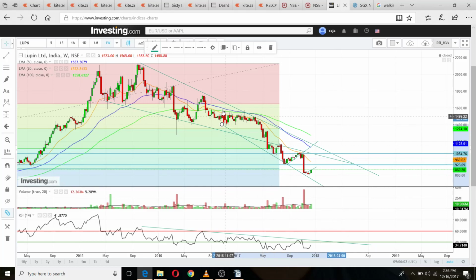If you see, this trend line is very steep, and it is coming down, taking support, going up, coming down, taking support, coming down, taking support, and it is moving up. And again, when it will start moving down, this has a long way to go. So there is a lot of profit that you can reap after shorting it. Just be mindful that it should show weakness.